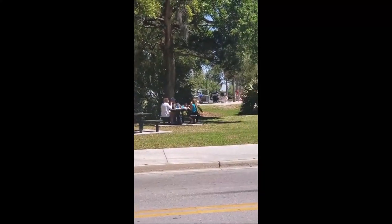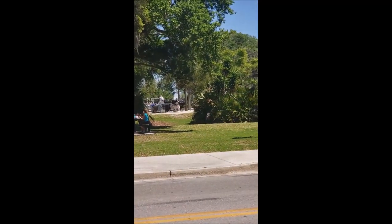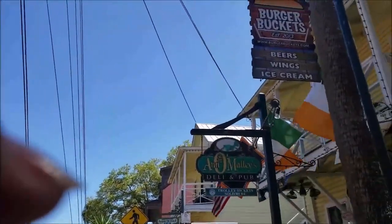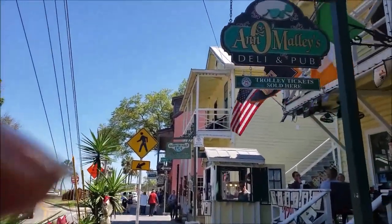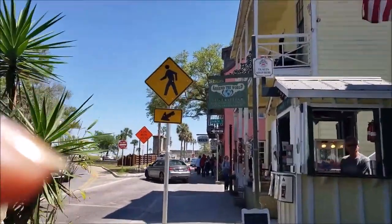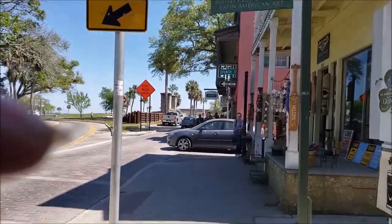Here's a horse and carriage. Just one of the sites or attractions that you can take advantage of in downtown St. Augustine. Here's another trolley. But they've got a number of different restaurants, Burger Buckets. It's supposed to be a popular one. We're vegan, so we won't be going there. And O'Malley's Deli and Pub. Around the World Marketplace. That sounds very interesting. A pottery and rustic furniture store.